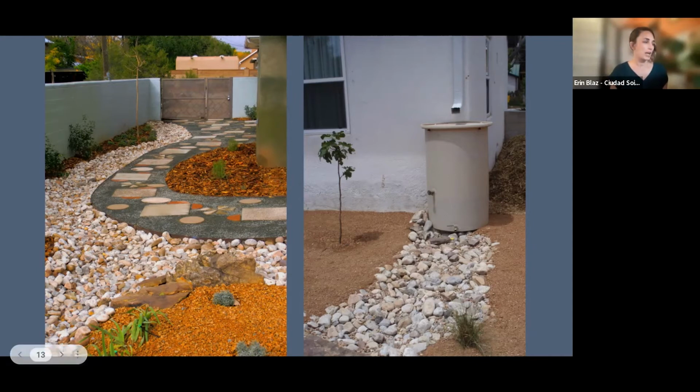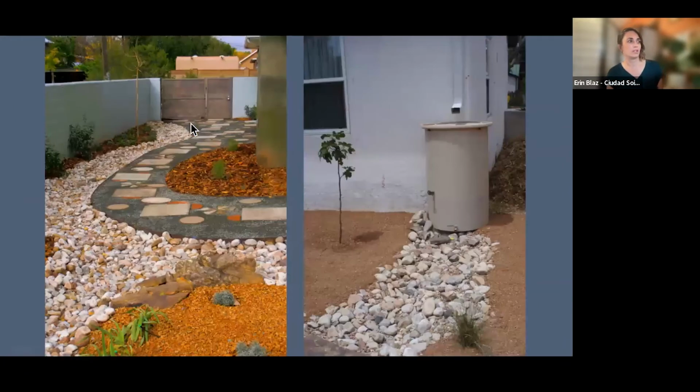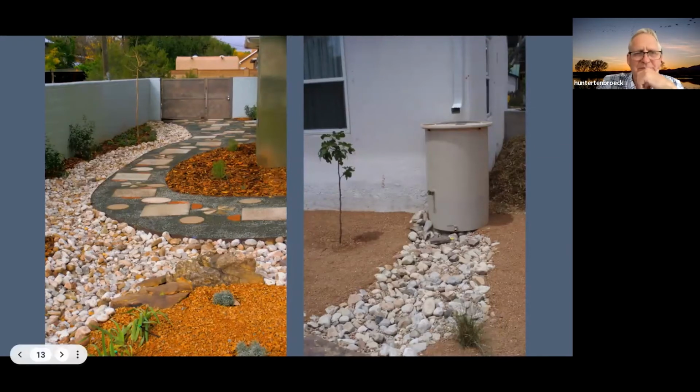Let's give Jim some time to go because I know he's got quite a few slides, and then we can circle back to some of those questions. Although I did just see a question about the gate. Is it metal or wood in the picture on the left? That's metal. Metal. Thank you.